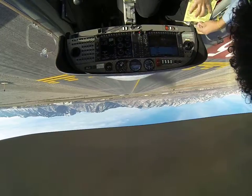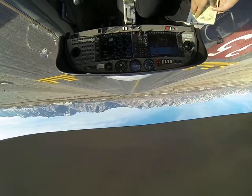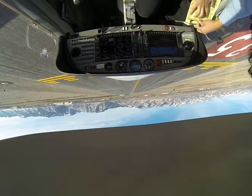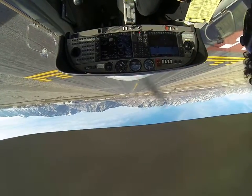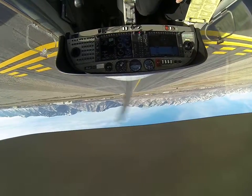Climbing through 8,300 feet from 1,500 feet, 6 miles north of the field, northbound. Logan traffic, Aggie 7, ready to take off runway 35, Logan.